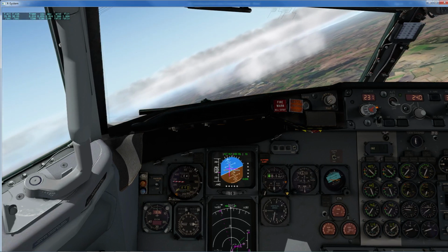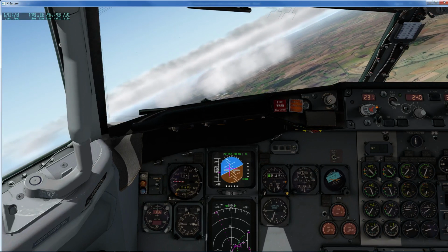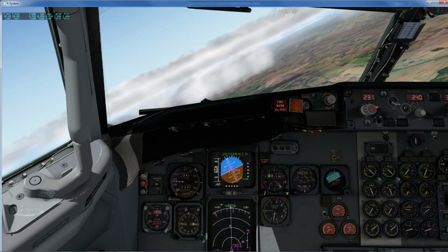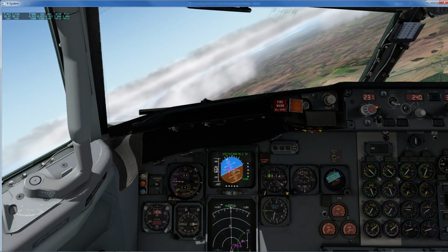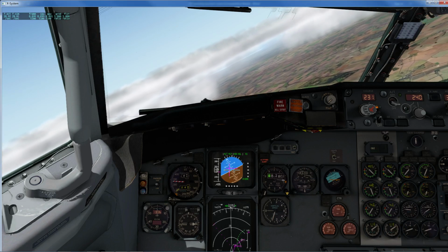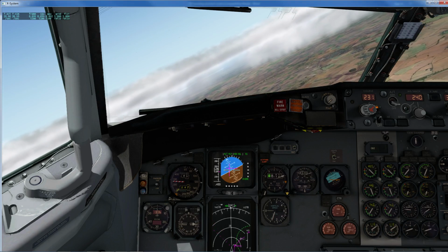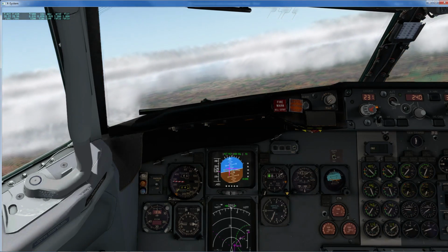So in terms of the handling, it's very nice. It's got a lot of stability. I can take my hands off the controls once it's trimmed. It does take a lot to trim it because of that pitch power couple, but you can see I can take my hands off the controls. It's not doing anything scary. It is quite nice and responsive when you're going through the process of doing a descent and approach. It's really good in that respect.